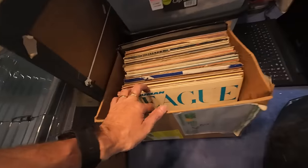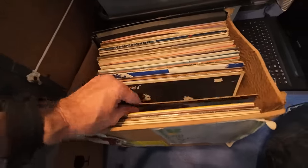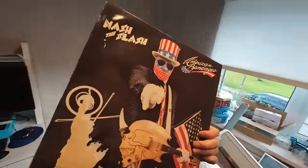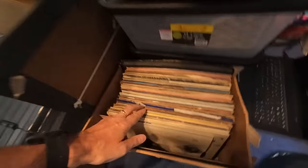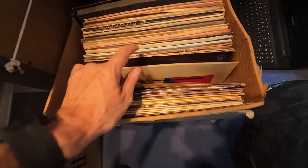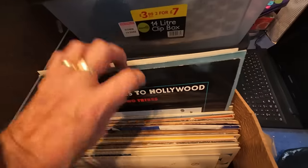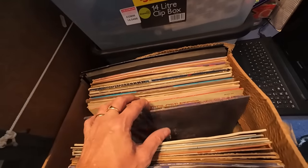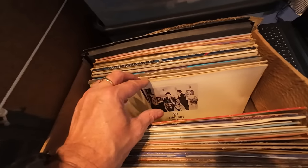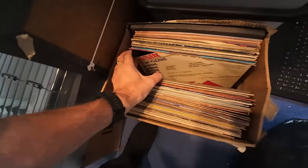Sorry, box of LPs. What have we got here? Human League. Nasta Slash. Oh, who remembers Nasta Slash? He's dead. The Goodies. Genesis. Frankie Goes to Hollywood. Two Tribes. Vico. Peter Gabriel. B-52s, that's a big B-52s fan, Love Shack.